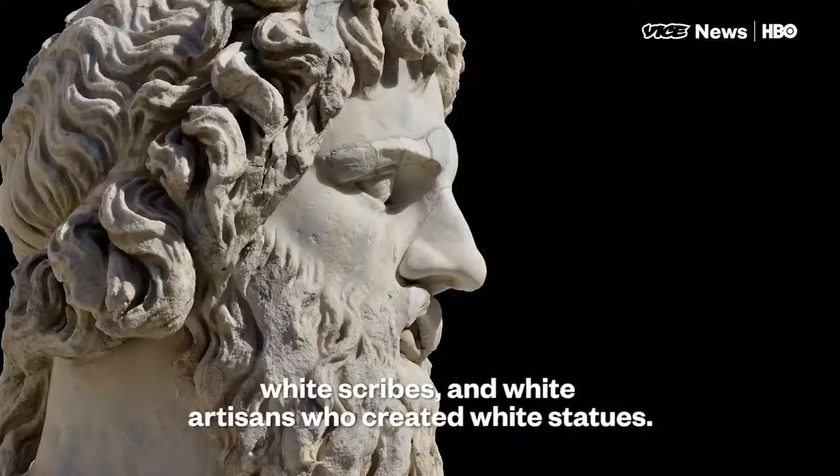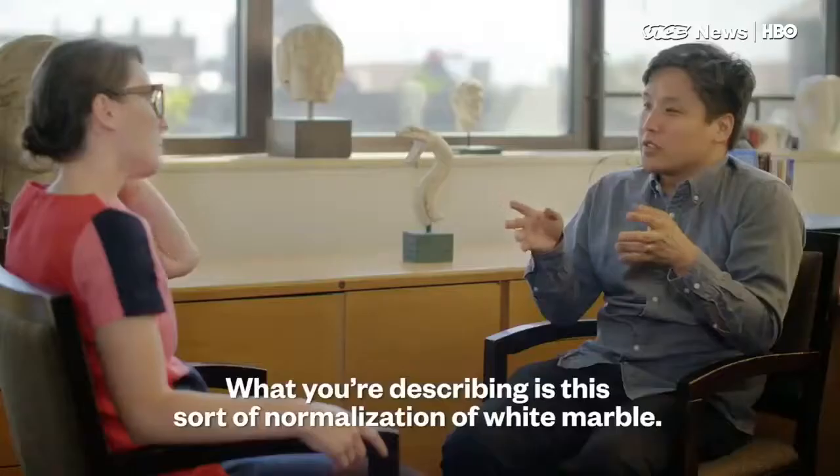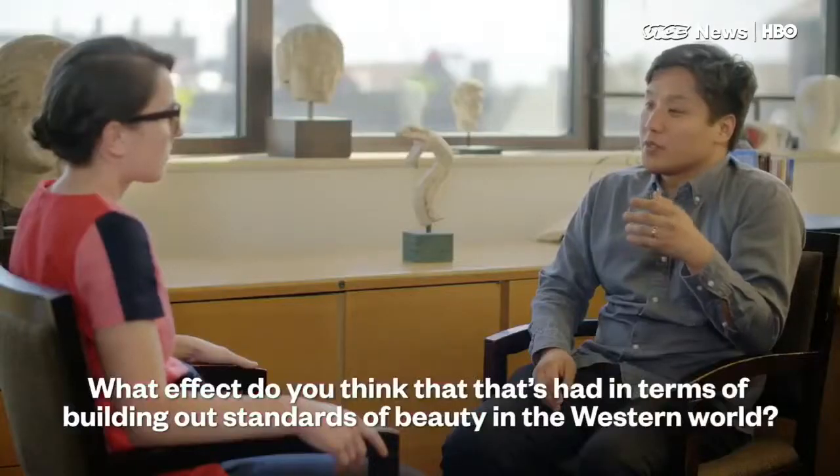To Sarah, the paint on these statues challenges the belief that the Western world was built by white emperors, white scribes, and white artisans who created white statues. What you're describing is this sort of normalization of white marble. What effect do you think that that's had in terms of building out standards of beauty in the Western world?